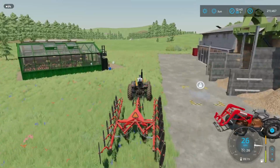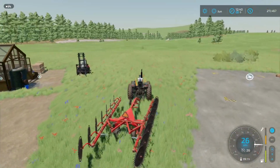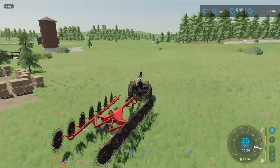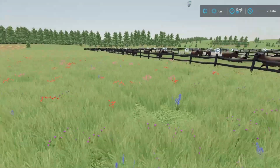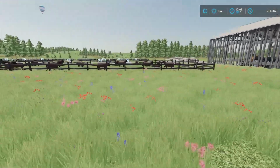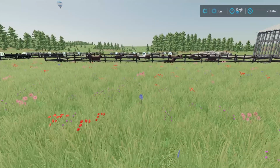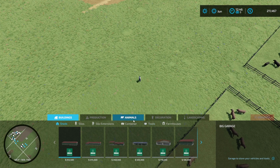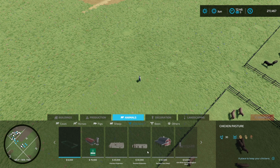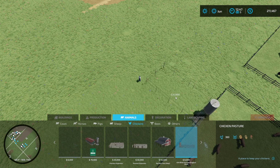All right, let me go ahead and put this back in the shed, and we'll look at chickens. We'll look at the chicken coops and see what we can figure out. What I'm thinking is putting the chickens here on the backside of the sheep that give us milk. Animals, chickens. Let's see what our options are. Oh, good Lord. Not a whole lot.